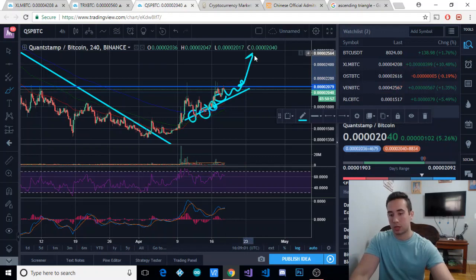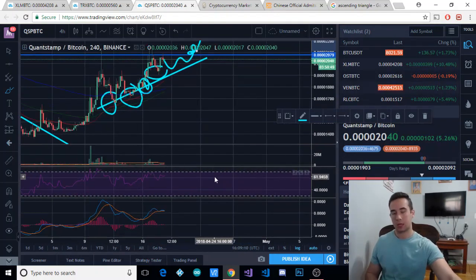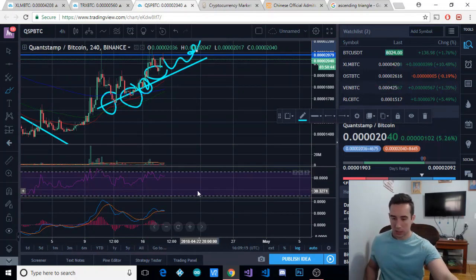It could go into bullish territory. Now, it could also go into bearish, but this is the scenario we see, and here we like to play with fundamental and technical analysis. So that's what we have here.